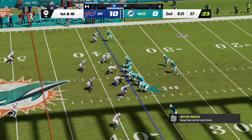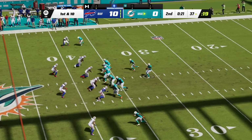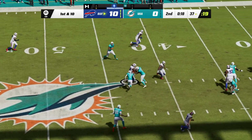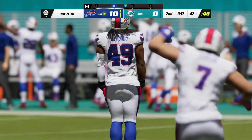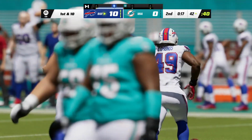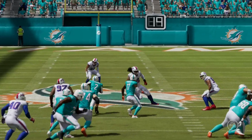Scrimmage, the 37 on first and 10. Now Tua. Oh, looking for Waddle, but it's intercepted. Picked up by Tremaine Edmonds, the linebacker. And his guys have got it back at the closing stages of the first half. An unfortunate sequence there, trying to get points before intermission, but now the interception, and their opponents have a chance to possibly pad their lead.